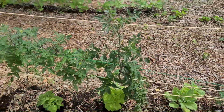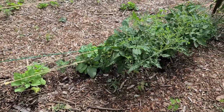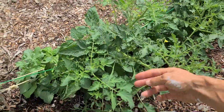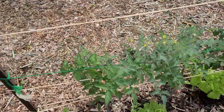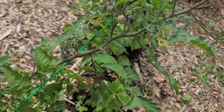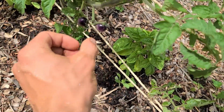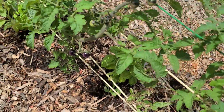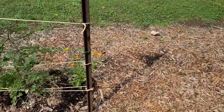Sorry about that. Had to stand that one up through the Florida weave method. They're getting heavy and falling over like this one is. I'll get that one later. The blueberries are ripening up now. Well, not quite. Maybe one. Nope, not quite ready yet. Still a little firm, and they're still holding on to the stem pretty well.